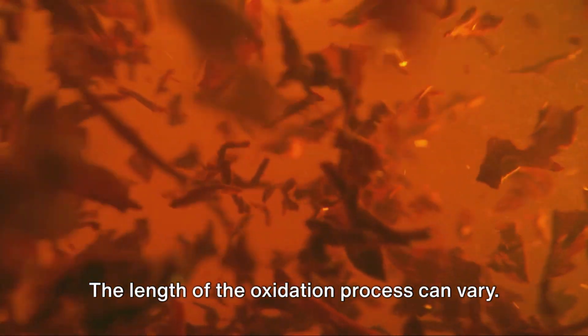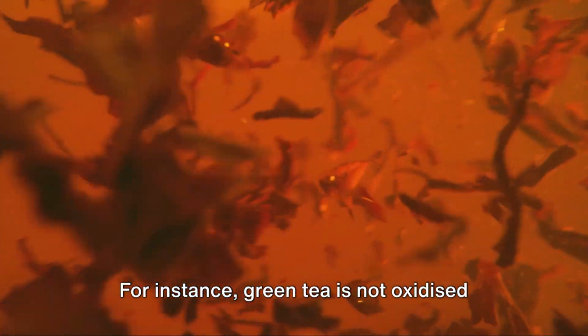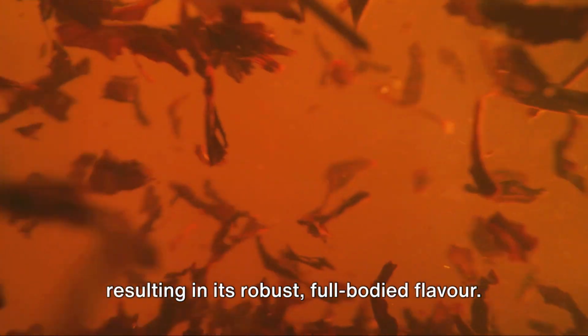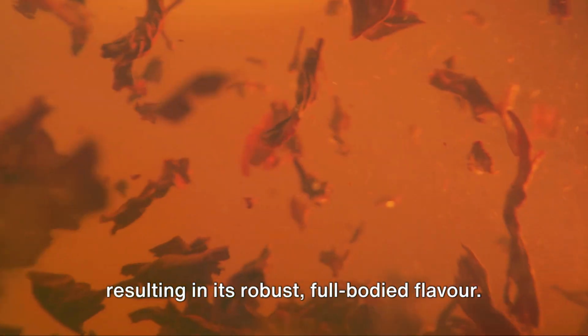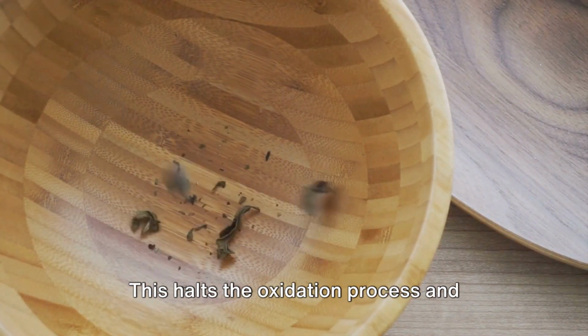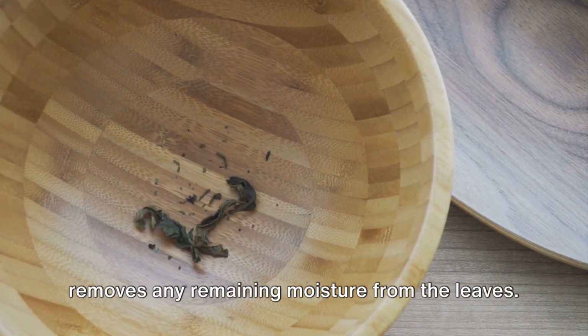The length of the oxidation process can vary. For instance, green tea is not oxidized at all, while black tea is fully oxidized, resulting in its robust, full-bodied flavor. The final step in the process is drying. This halts the oxidation process and removes any remaining moisture from the leaves.